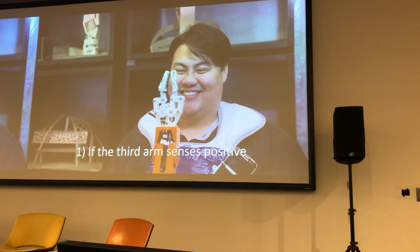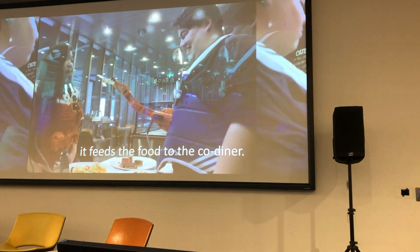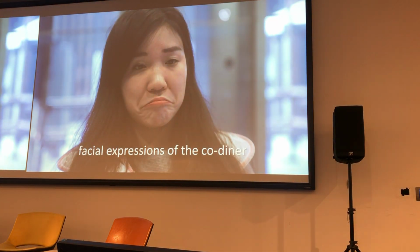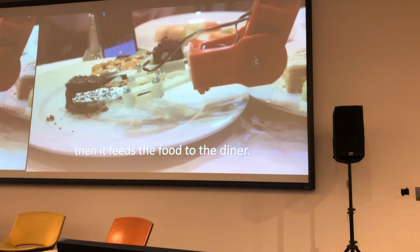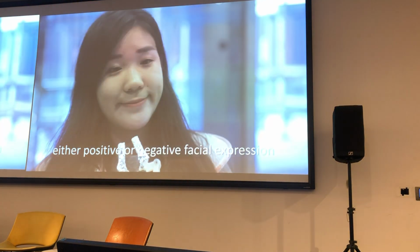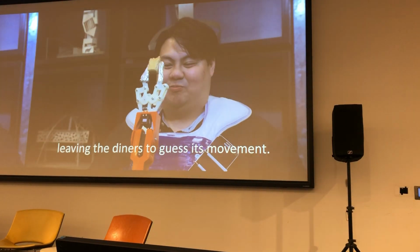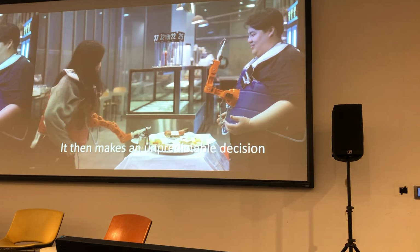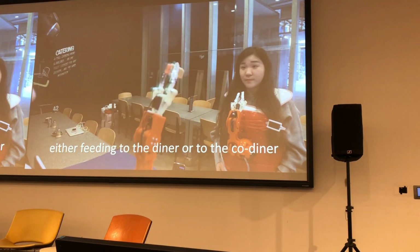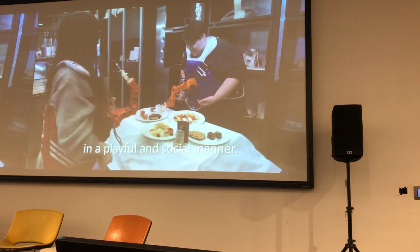If the third arm senses positive facial expressions of the co-diner, it feeds the food to the co-diner. If the third arm senses negative facial expressions of the co-diner, then it feeds the food to the diner. If the third arm does not sense either positive or negative facial expression, then it makes a confusing movement in the air, leading the diners to guess its movement. It then makes an unpredictable decision, either feeding to the diner or to the co-diner, allowing them to eat in a playful and social manner.